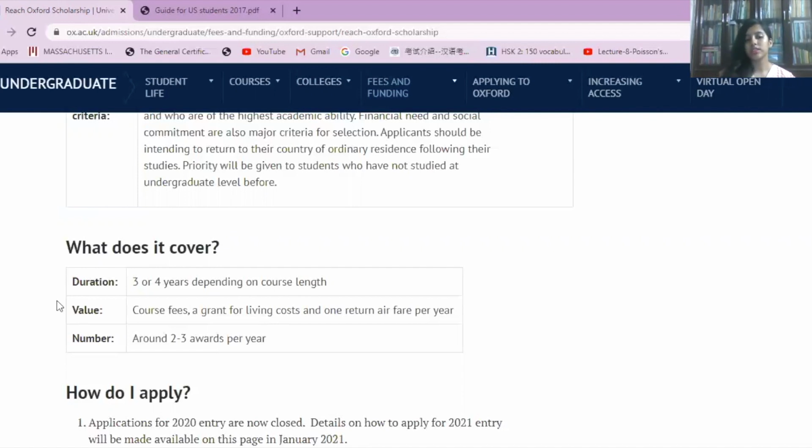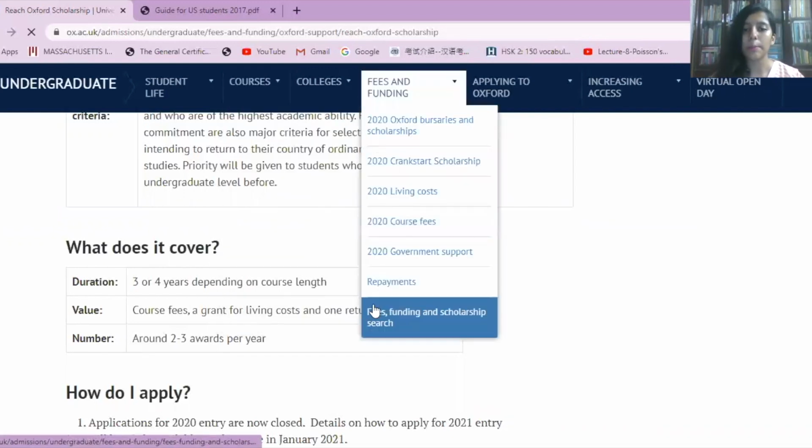A grant for living costs is another thing that you need to be aware of. Usually I showed this in the last video, that Oxford has a table for living costs where they state the upper range and the lower range for living costs in a particular year for students. And the grant that is provided for any scholarship at Oxford, if it states that it provides a grant for living costs, it is usually the calculated mean of the lower range and the upper range of the university living costs.